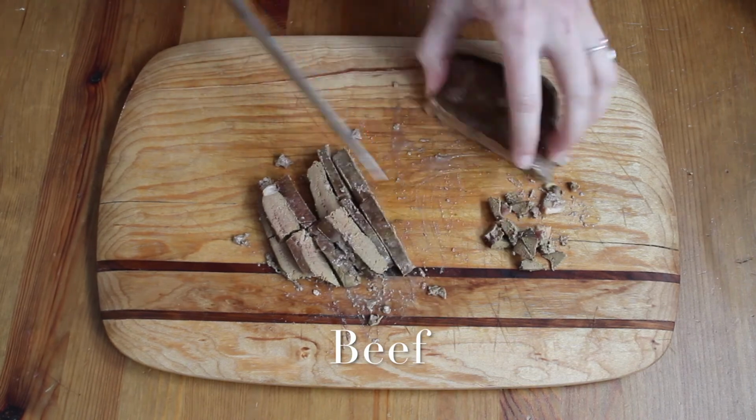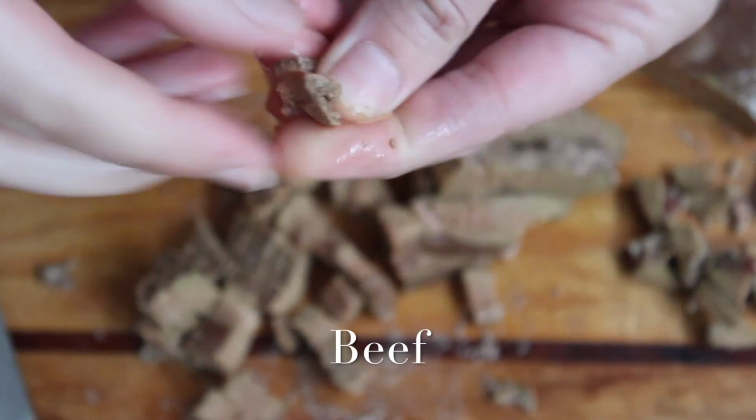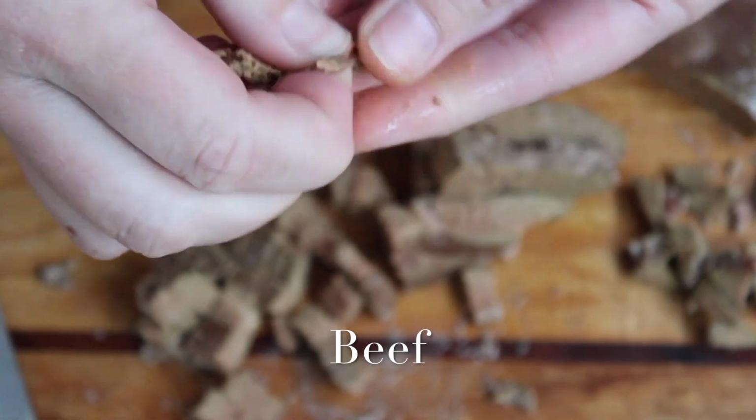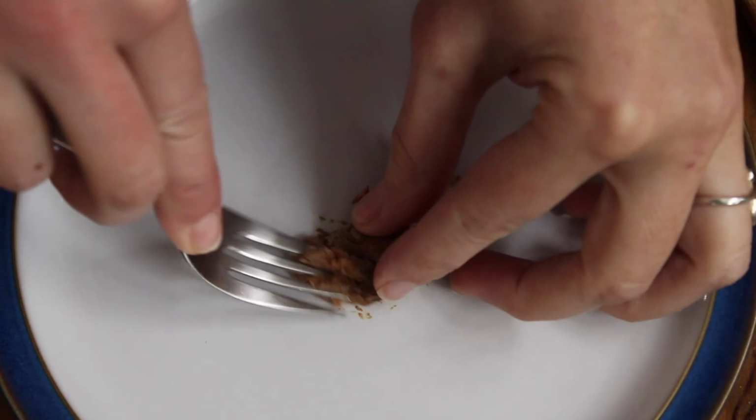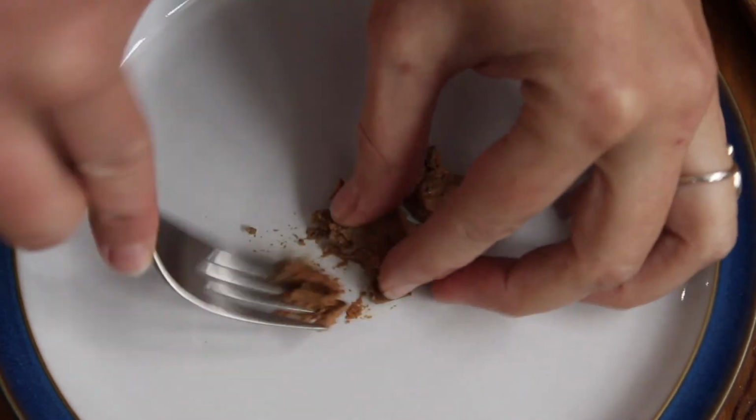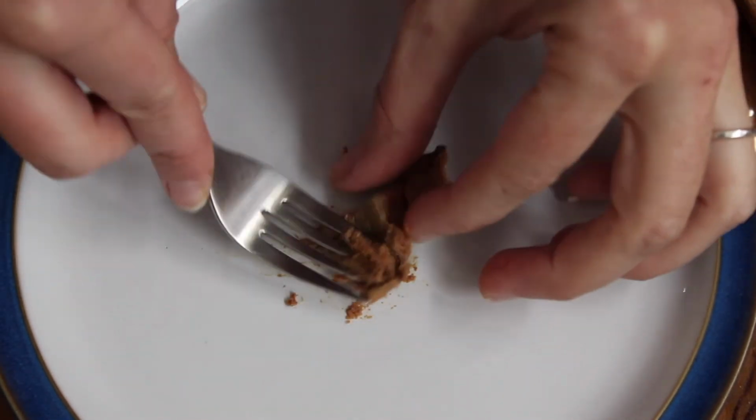Pyrex with a lid, or you can even put it in a mason jar with a lid if you prefer to use glass. And then I think it lasts in the freezer without tasting freezer burnt about 6 months. And so I try to use it within 6 months or cook up as much as I'm going to use in 6 months.